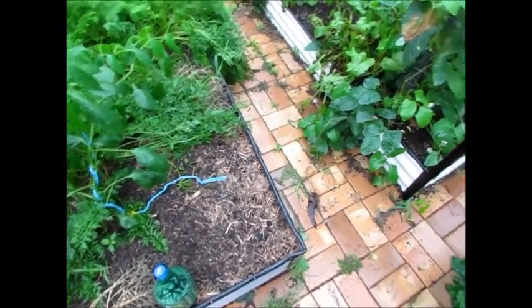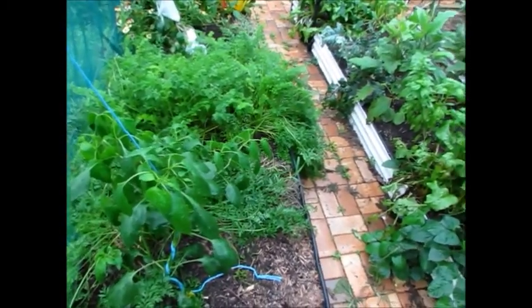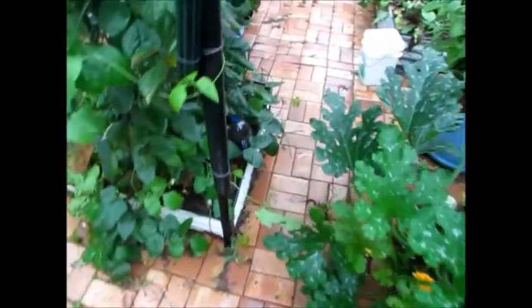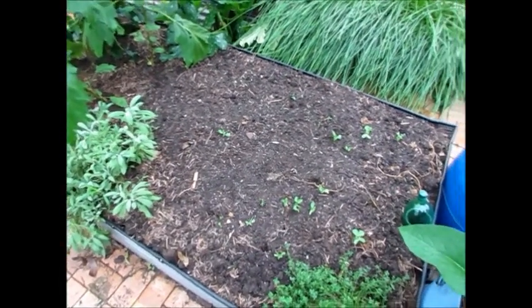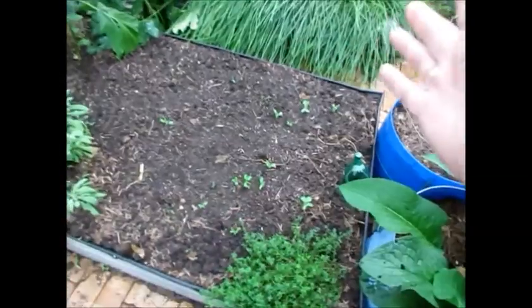All our beds are made up of different soils, because as beds were made, we bought soil in, and you never get the same soil mix from the landscaping supplies. This lot here was a bit of a dud. There's a lot of clay lumps in it. You can see there, clay sand. So that's all through this bed.